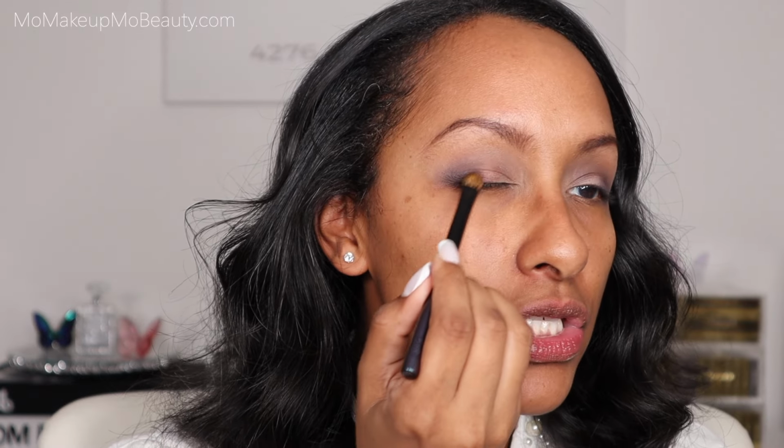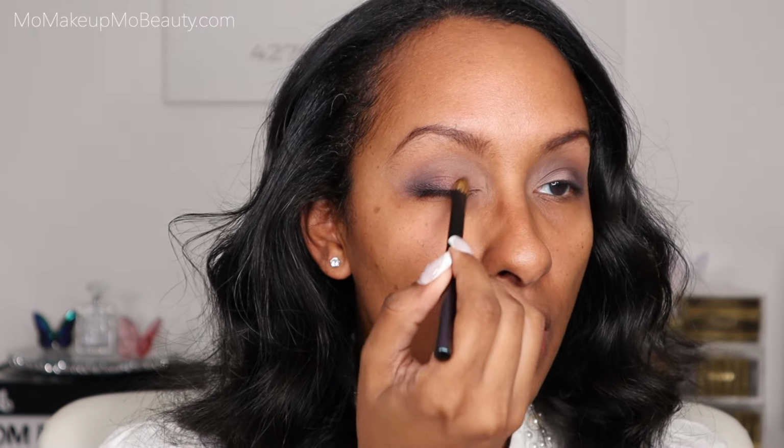So yeah, I'm going in with this Surratt brush now, and we are going to go into this beautiful bronzy shade. This has been a favorite of mine. I really like using these two shades for the everyday, but for this look, I want to go in with this shade and place it all over my lid, and then we're going to go in with that beautiful sparkle. So pack that on the brush, and just going to build it up on the lid.